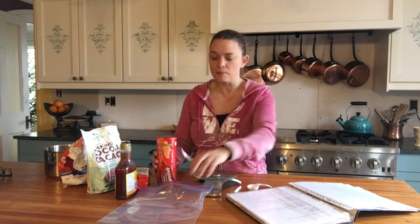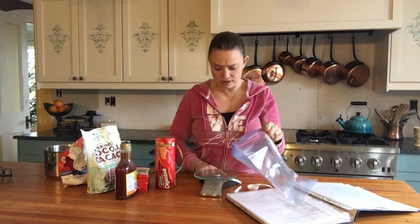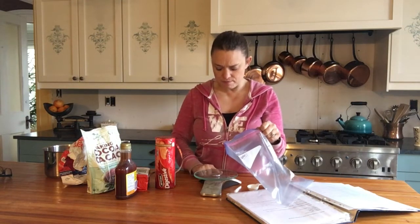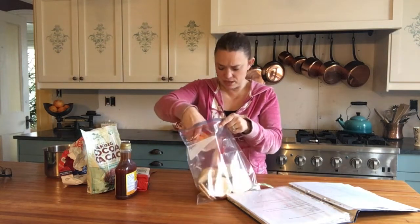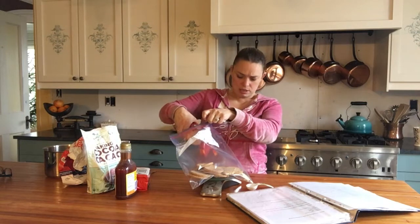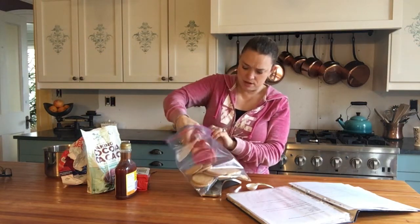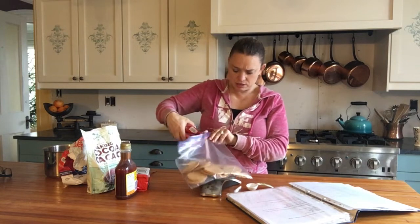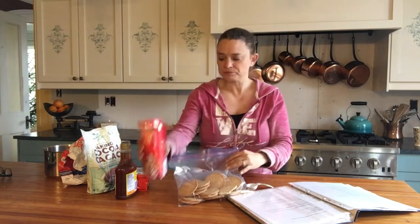So we're going to open that up, and we're actually going to crush these. I just use a Ziploc bag, and I'm going to measure out my amount. I'm going to tip them into here until I have the right amount, which is 8 ounces. See, yep, that's 8 ounces. So my first step is to smash these.